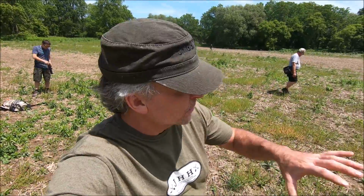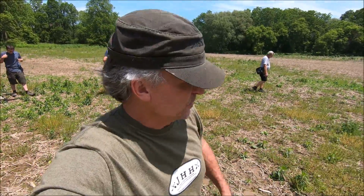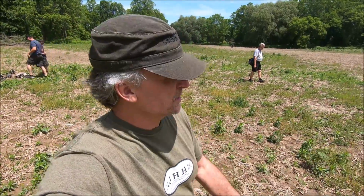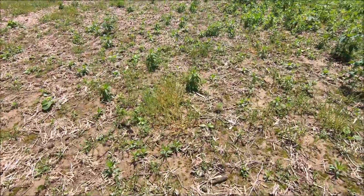So what we're going to do is kind of walk this field, look for arrowheads and stone axes and all kinds of cool stuff, and spend about half an hour here and see what we can find. Maybe we'll do some of those.